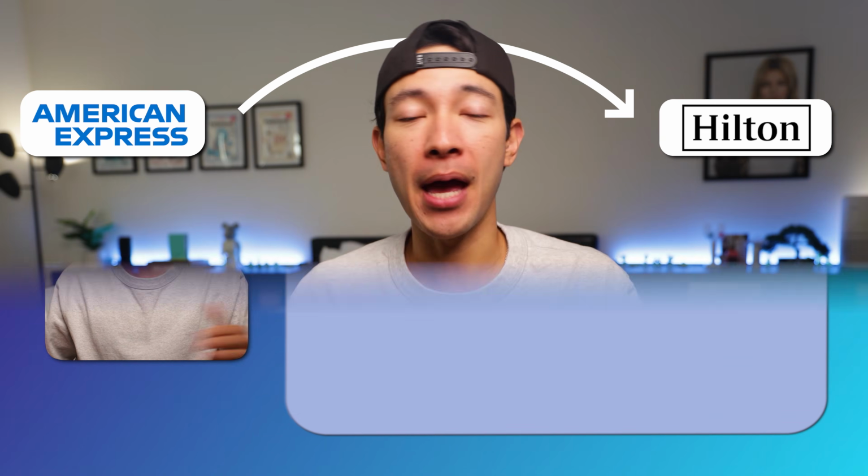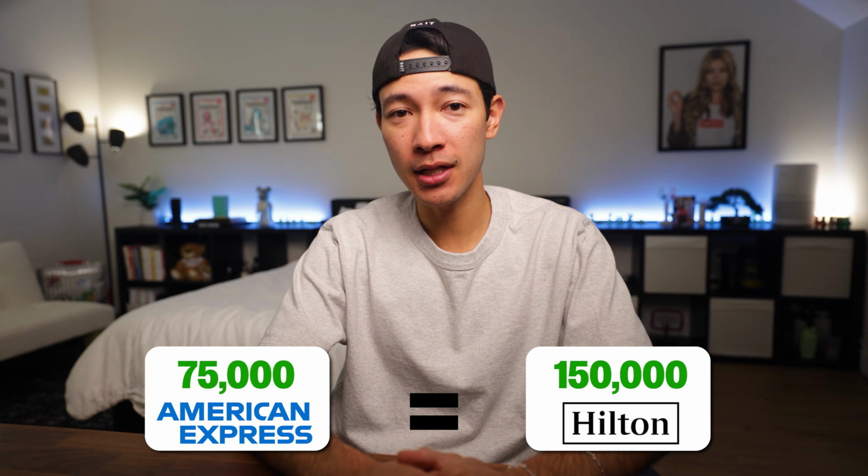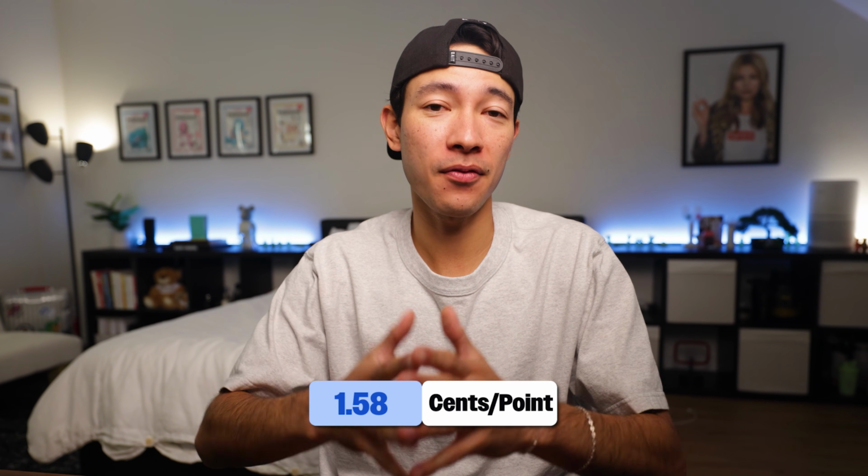But American Express points actually transfer to Hilton points at a 1-to-2 ratio. That means for every 1 Amex point, you get 2 Hilton points. So in reality, we only need 75,000 American Express points to get 150,000 Hilton points. So instead, by using 75,000 Amex points, the real cent per point value we get is 1.58.